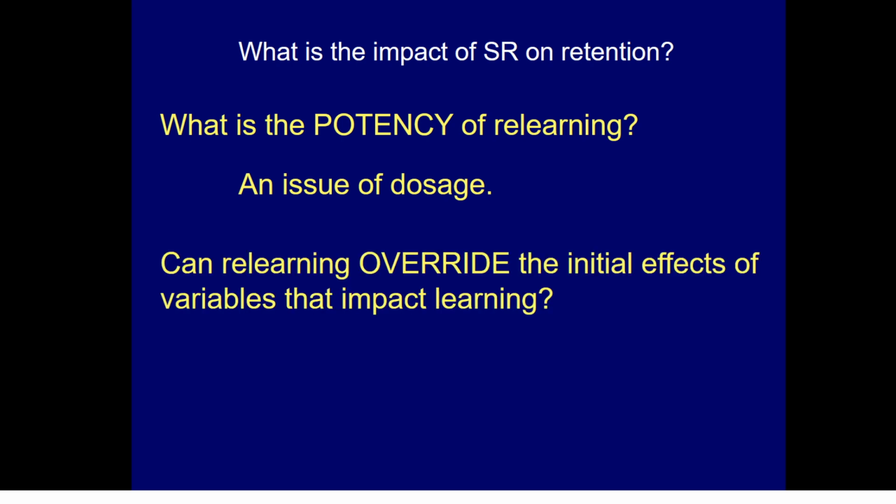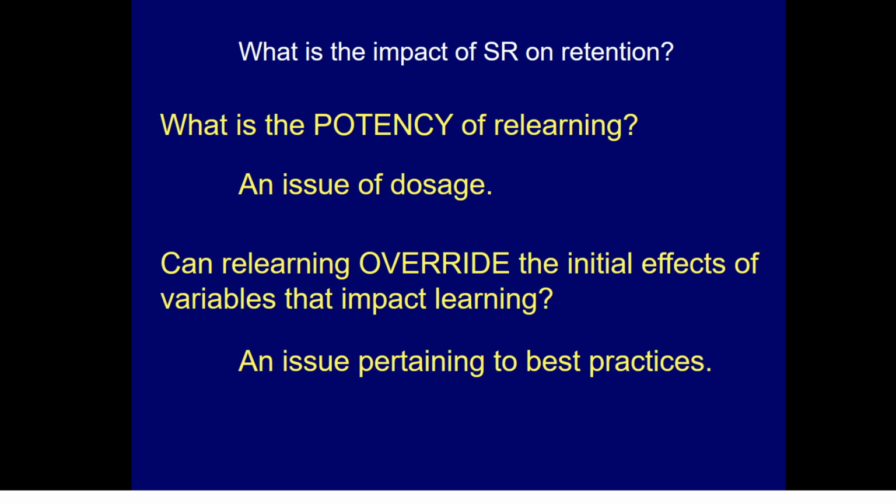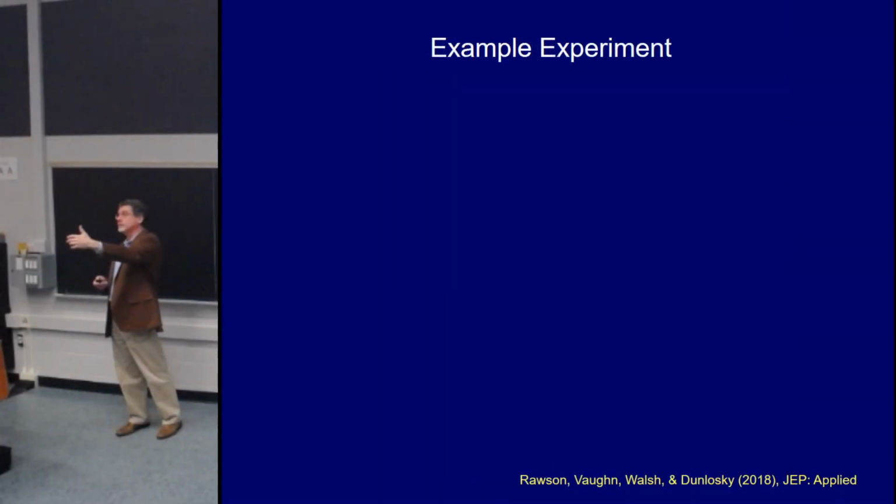The other one, and this is a bit more subtle nuance, something that cognitive psychologists would love, is, can relearning override the initial effects of variables that impact learning? And I'll explain this as I show you the methodology and why this is important. It's quite frankly an issue pertaining to best practices and what students should be doing across these different sessions, assuming they're not cramming, that they're going to distribute their practice. Okay. So let me explain just one experiment, of which we have many, many like this been done. These are with undergraduate participants, simple materials. Well, I guess Lithuanian is kind of difficult, but just Lithuanian English pairs that they had to learn, okay?